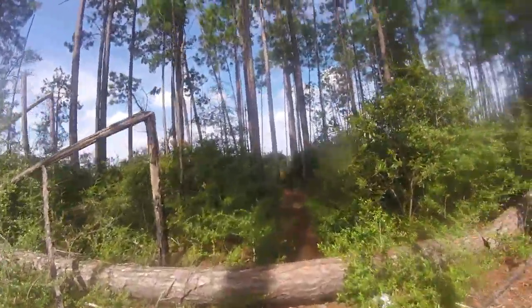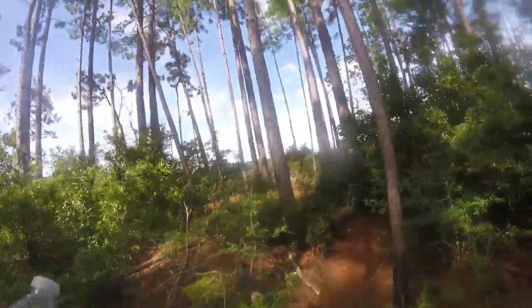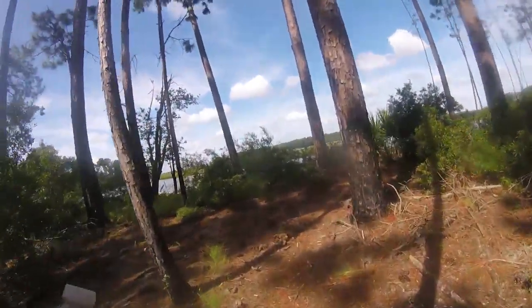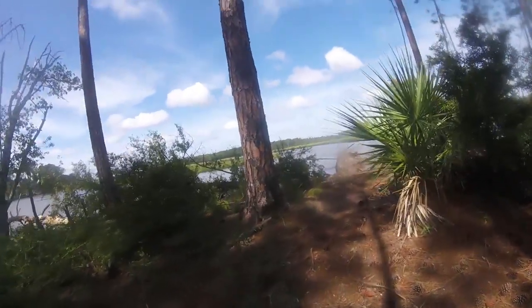Trying to get Ray and Cammie on some redfish and sheepshead. So they're already back there. We got the whiting out the way. Got us some fish in the cooler already. So let's see what we can do here. Here's where we at.